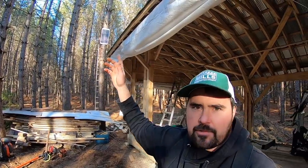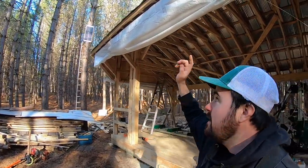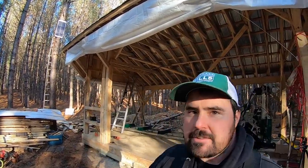You can buy that anywhere. I'm sure this came from Canadian Tire. That solar panel, I had a bit of a tough time figuring out where to position it. I'm in the middle of the woods, so I don't exactly have really good coverage for sun. But that's about the best I could do.